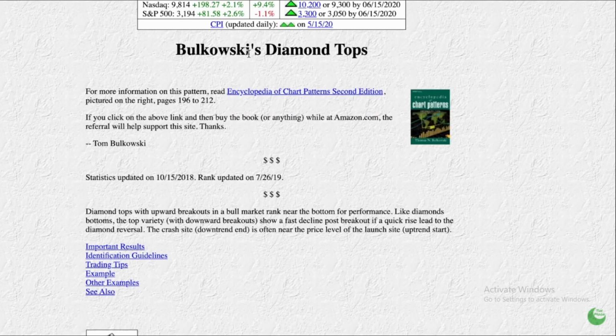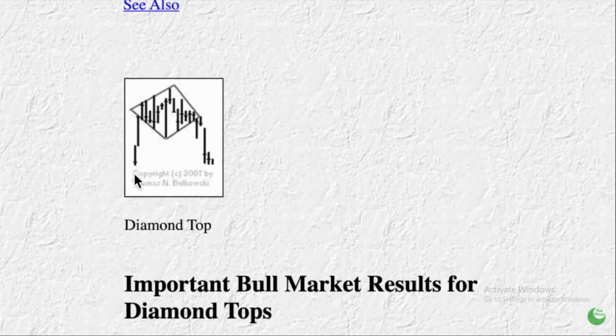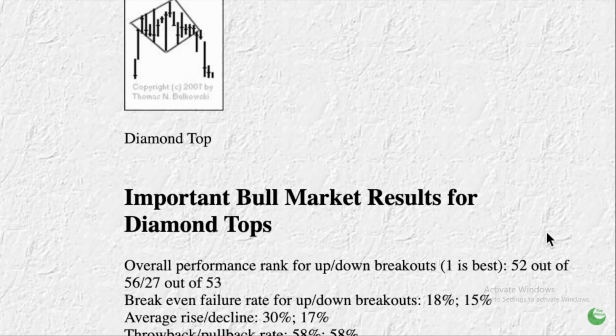Bulkowski is the author of the most popular chart pattern book, which is called Encyclopedia of Chart Patterns. All right, so here we have a small representation of this. We have a diamond, and it eventually breaks to the downside more often than not.